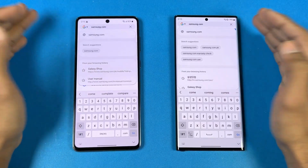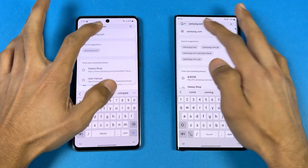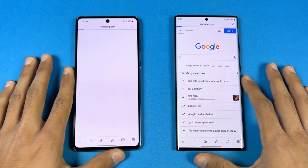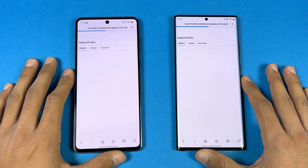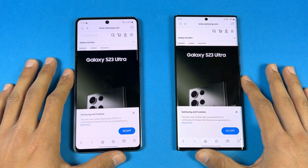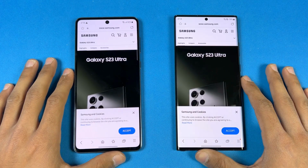So now let's see internet browsing speed. I am using the default Samsung internet browsers on both phones. So Samsung.com, and that is faster on the A73, but Note 20 Ultra is also right behind there.